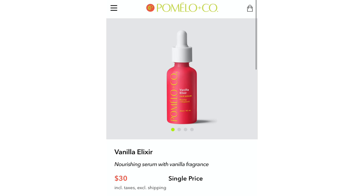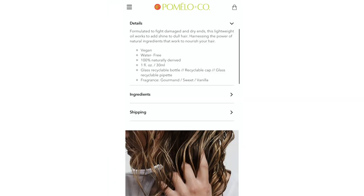Pomelo and Company Vanilla Elixir Hair Serum with rose hip and vitamin E. Smells like vanilla. I was expecting that. I am on a new path. I want to be the hair health girl. Now we have another one.